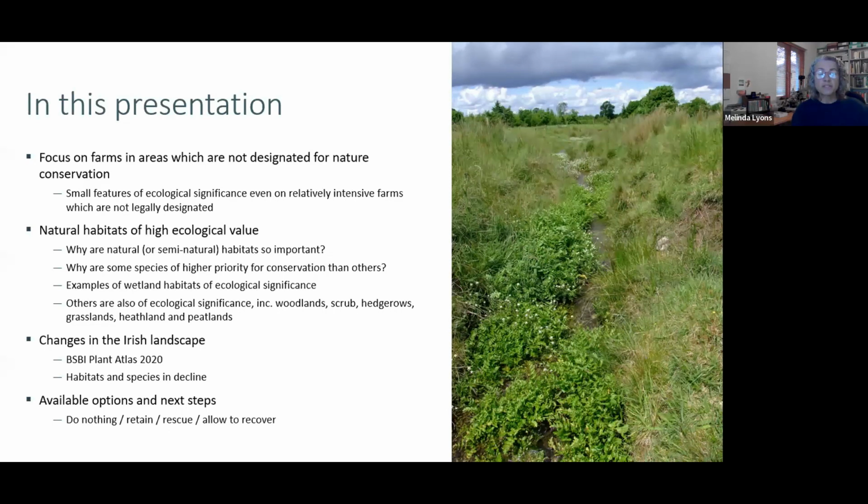Because there are small features of ecological significance all over the countryside, and farmers are the custodians of those. They're on land that is farmed. So that's what I think is really important to get across. I'm going to talk about natural habitats of high ecological value. First of all, why are they important? Secondly, why are some species of higher priority for conservation than others? I'm then going to give examples of wetland habitats and of things that are of ecological significance.